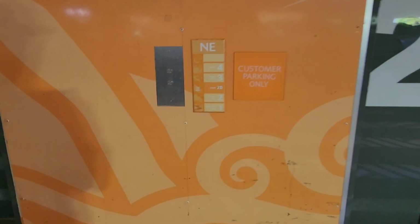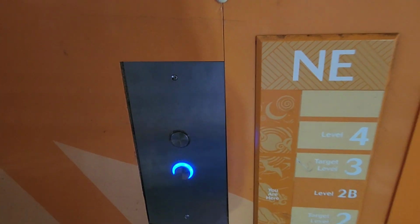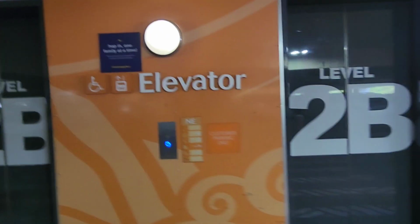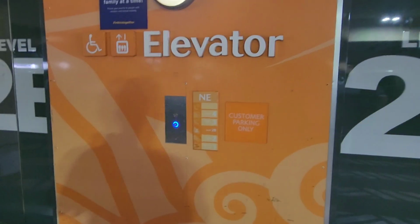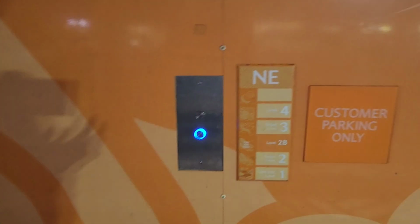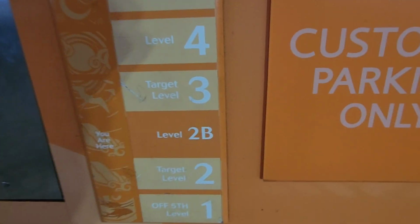Here we come to the elevators here at the Diamond Head parking garage here at the Moana Center, in not only Honolulu, Hawaii. These are Series 5, I believe. These elevators go up to 5. Actually, no, they go up to 4. There's a 2B level.